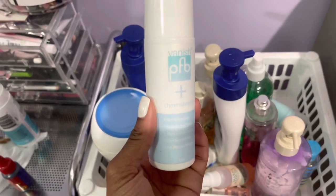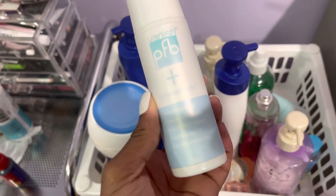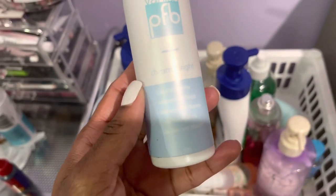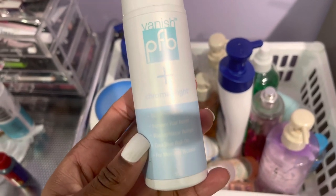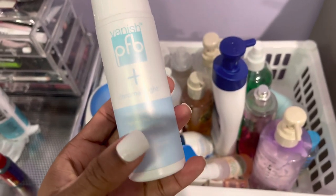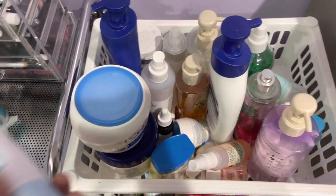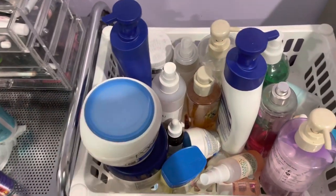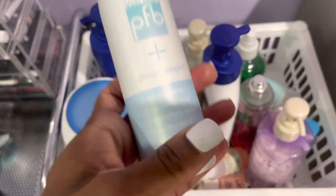I just want to show y'all this is the Vanish PFB. This is really good for ingrowns. As you can see, it says skin brightening, ingrown hair relief, waxing, razor bumps, and it's for men and women. I like this especially for razor bumps or ingrown hairs, because sometimes when you don't get the chance to wax, I have to shave, and shaving of course can cause razor bumps. So this is really good for razor bumps. I don't ever get razor bumps after I shave and use this.